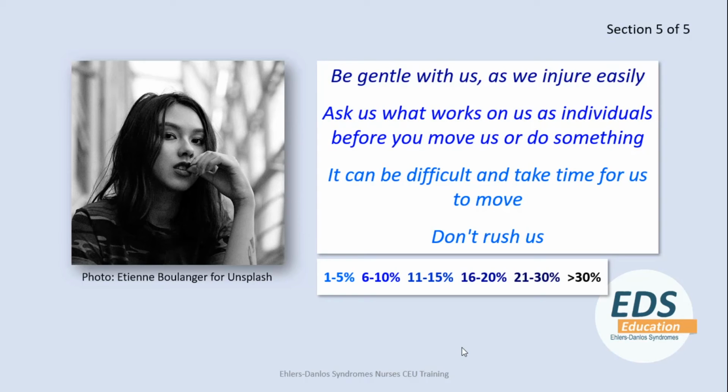Don't rush us. So thinking about what we have to do all the time, helping people transfer to the commode, helping them ambulate, helping them turn, reposition, all of those things which we do so routinely should not be done in a routine way with people who have EDS. Remember, by pushing on somebody's leg to turn them, you can dislocate. You can subluxate a joint. Pretty dramatic, but it is true, and it can happen with somebody with EDS.